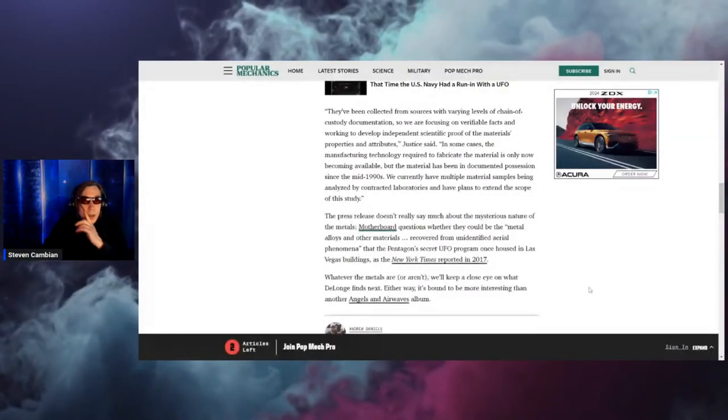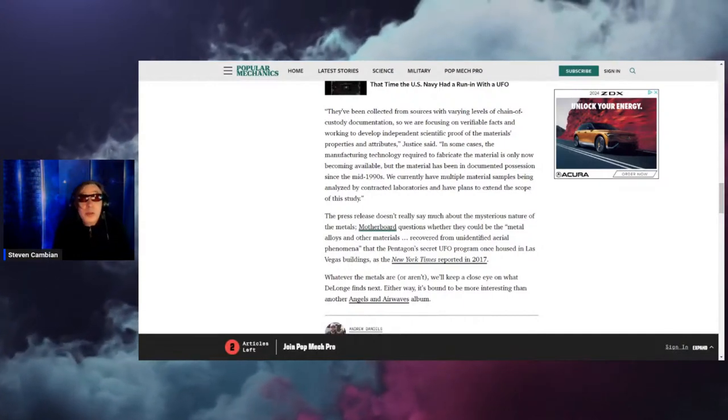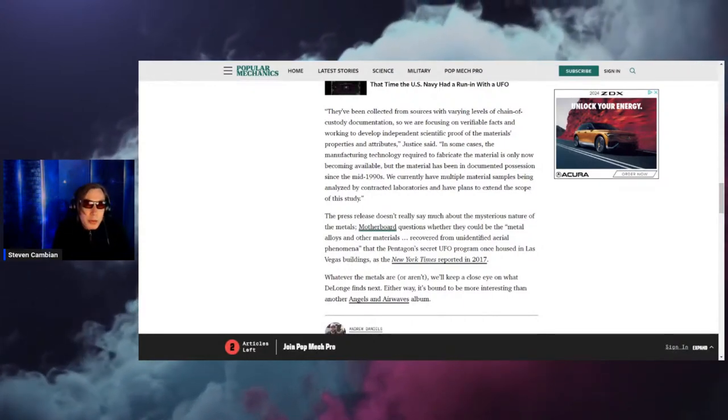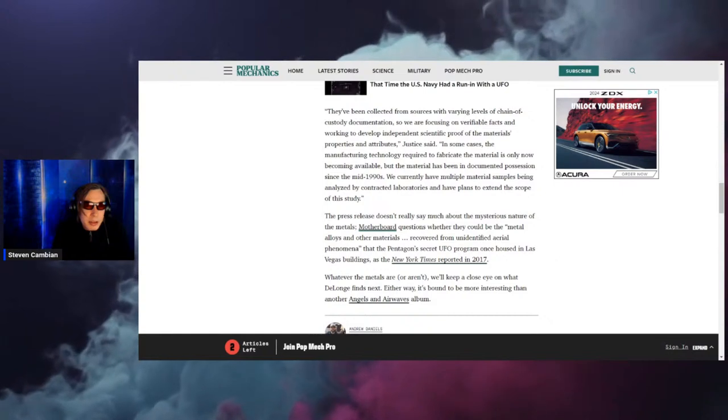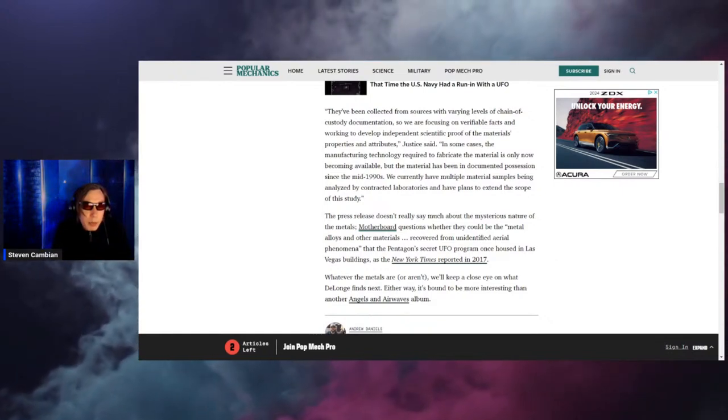It's so stupid. So I'm going to share this next article, which is about them finding these materials. And I'm going to share my screen. And by the way, we're citing fair use for all that we share here. This is from Popular Mechanics. Quote, they've been collected. This is about these alien crash retrieval materials. They've been collected from sources with varying levels of chain of custody documentation. So we are focusing on verifiable facts and working to develop independent scientific proof of these materials.